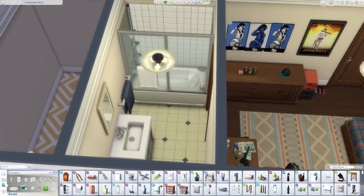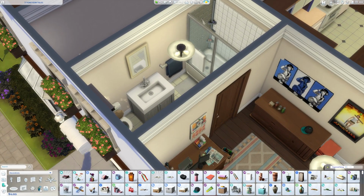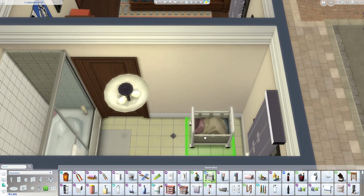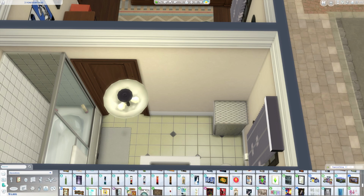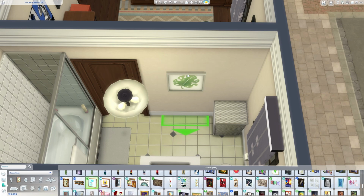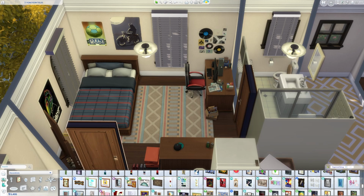And yeah, just kind of finishing up the bathroom here. Not a whole lot to write home about. Just put in a laundry hamper, things like that. I thought about putting a robe in there, but I was like, I don't think he would have a robe. It'd be a little unusual, I think, for him, living alone and whatnot. So yeah, didn't do that, but I got some other items in here.